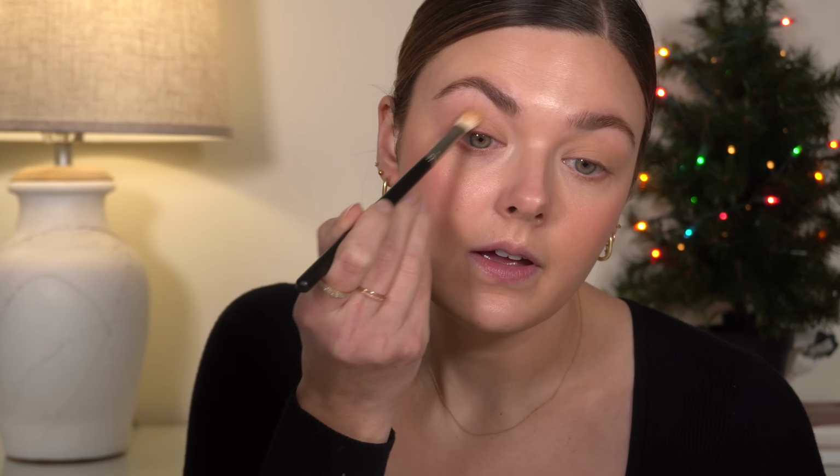So there you go. You can see it gives very little color. It's super natural, but it does add just like the smallest bit of something to your eyes. It's very creamy, very easy to blend. She had a bunch of really pretty colors in these. Since I never tried the formula before, I just went with something that I knew is a good basic that I would get a lot of use out of. Yeah, this is applying and blending beautifully.